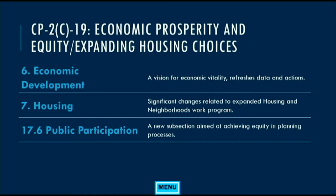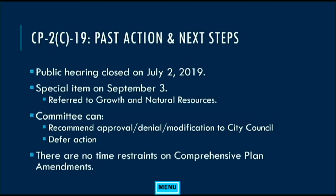So where we are now is this piece, CP2C19, containing three chapters, economic development and housing are full chapters, and then a new insert into the implementation chapter. So again, this had a public hearing in July, so before the summer break, came back as a special item earlier this month, and referred to this committee. There were a handful of questions raised at the table on the 3rd, and then also an email. So there is a memo from staff in the backup, hopefully answering those questions.